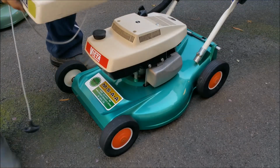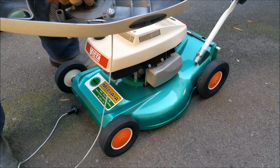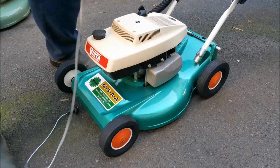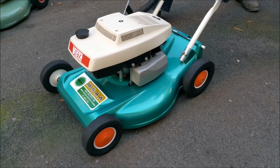Taking the top off this one, and it's like there's no tension there. It's like the spring's either broken or come off. I need to get in here and have a look. I've got some spare parts for those, so I'm not too worried about it. Well, sort of.